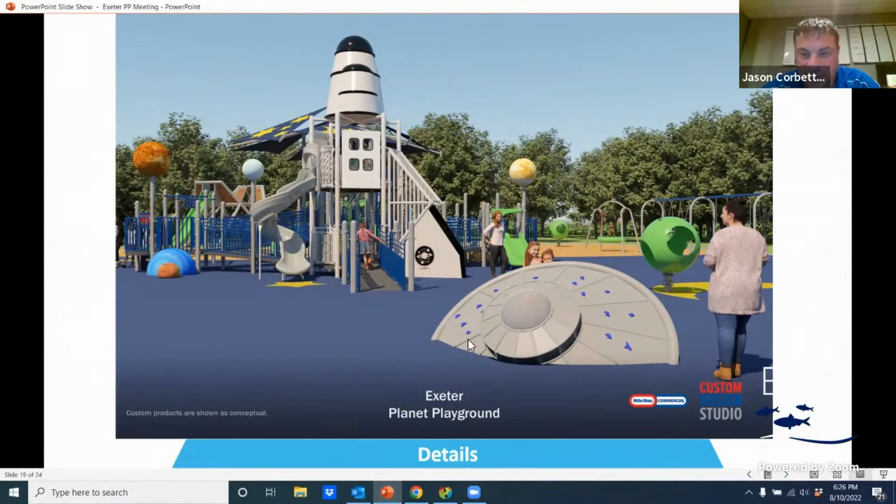Some other details, I thought this UFO was a cool little fun piece. It'll aid in imaginary play, and also you can go in it, you can go on it, you can go under it. These wobble spheres, these actually are on a 3-point axis, so they wobble, they spin, and they rotate. As you're doing this, 3 of these throughout here.